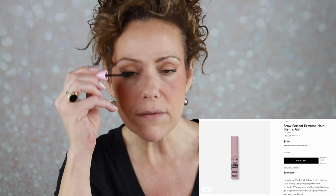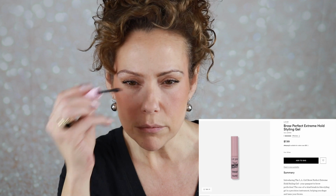All right, I'm gonna put a little bit of each on both sides, just so that I match. She is blushy. I'm gonna take the powder part of my new e.l.f. brush. Just tap out the edges. I'll take a little bit of my LA Girl. This is my new Brow Perfect brow gel. This was a favorite last month. It is a really good brow gel.